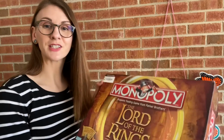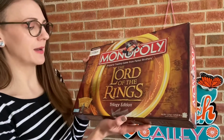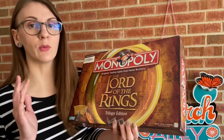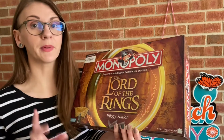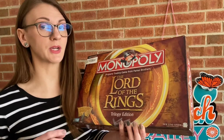We got a little nerdy with the Harry Potter book. We're going to get a lot nerdier right now. L stands for Lord of the Rings. Look at this Monopoly Lord of the Rings trilogy edition. So cool. I got this for $4 and I went ahead and picked it up because I know that certain themed or licensed board games can do really well, especially Monopoly and Risk. And I do believe the Risk Lord of the Rings does especially well.